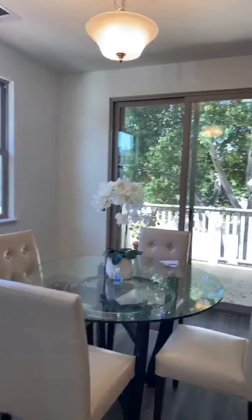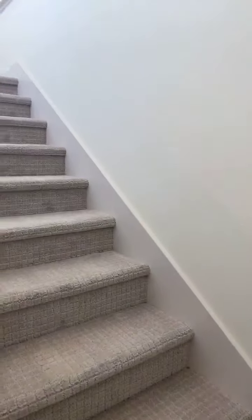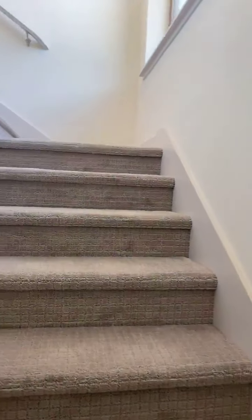So again, we're on that main level now. You've got this great room here. And you can head on upstairs. So again, the upper floor is reserved for the master suite.